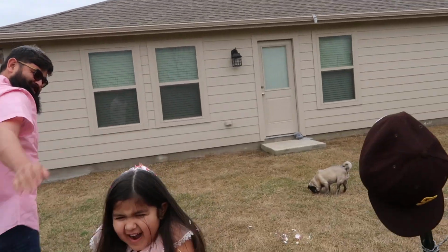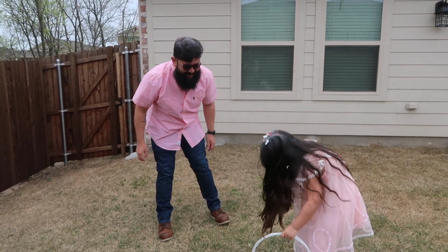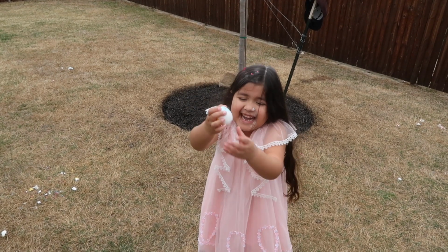Oh, one for good luck, Daddy. Oh, Daddy got you. Oh, did she get? Oh, how did it get in here? Wait, let me take a picture. All right, Alondra's got the last egg. She's gonna bash herself. Oh.